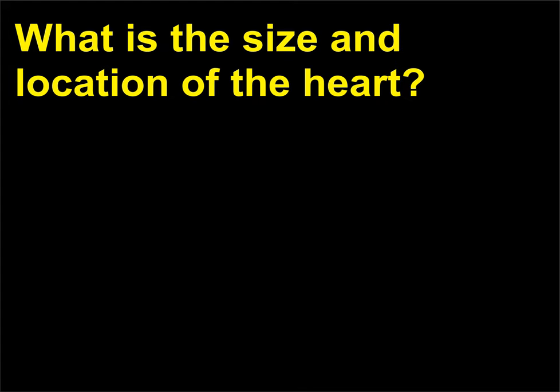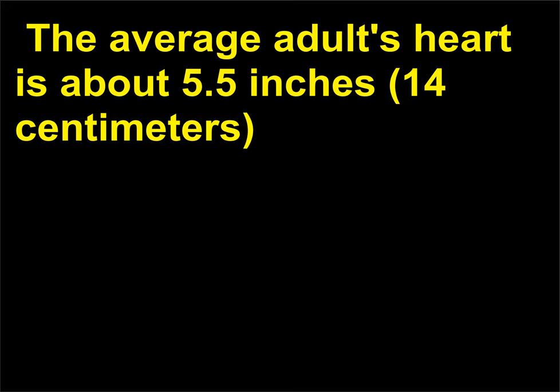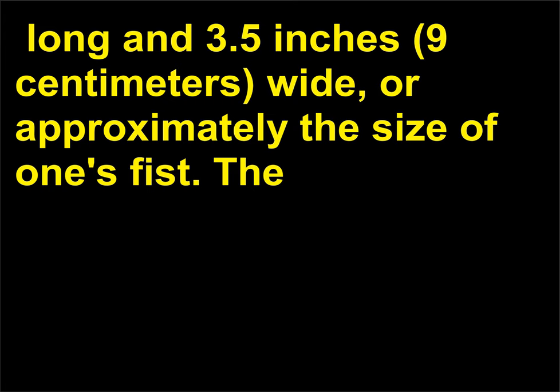What is the size and location of the heart? Heart size varies with body size. The average adult's heart is about 5.5 inches, 14 centimeters long and 3.5 inches, 9 centimeters wide, or approximately the size of one's fist.